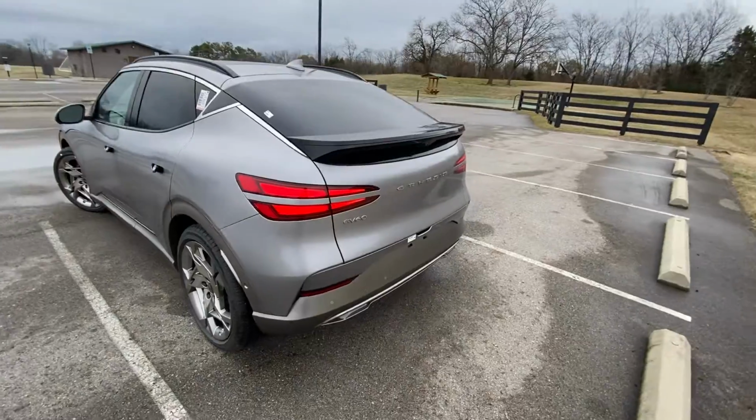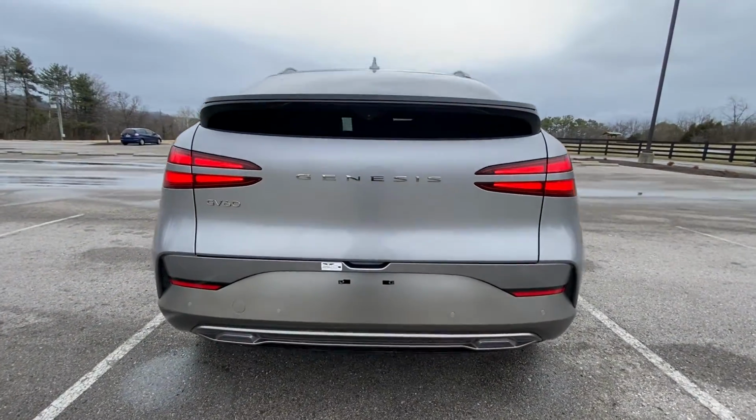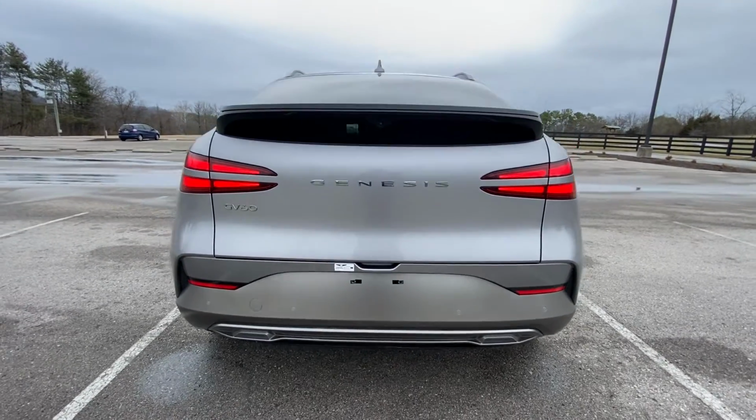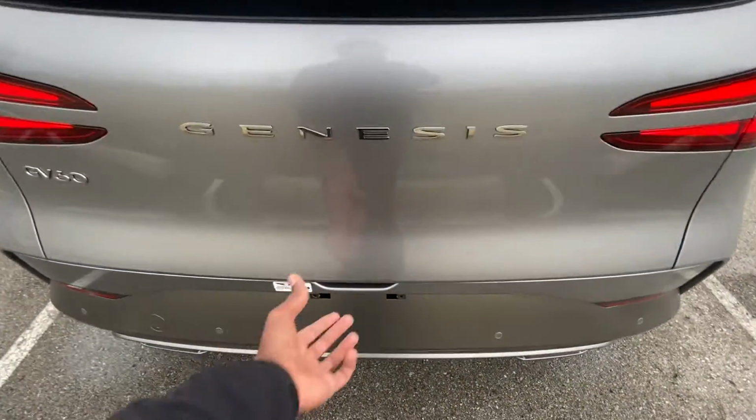And at first I wasn't sure about the back end of these, but now that I'm seeing it in person, I love just the overall concept here. Like I said, the other Genesis vehicles are no different. They just look beautiful inside and out.